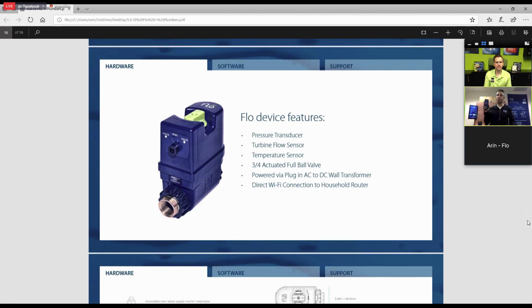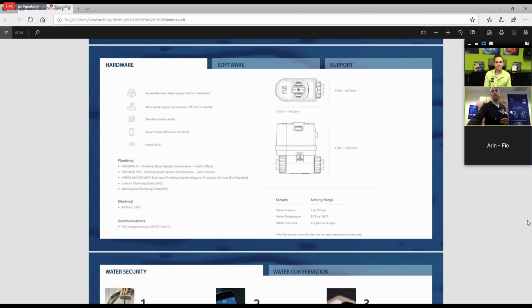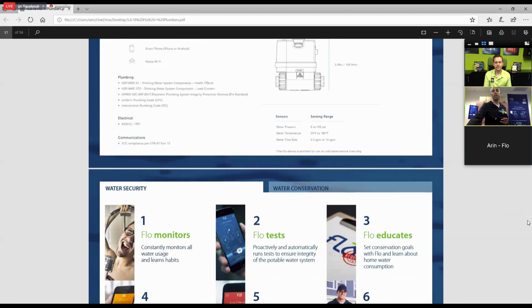And then this device starts learning what's normal for the home water system from a pressure standpoint, flow, and temperature. So again, all three of the fluid mechanical elements. It has an actuated ball valve in here so you can actually turn on and turn off the water remotely. And the system is actually smart enough that it will turn off the water automatically in the event of something really catastrophic happening.